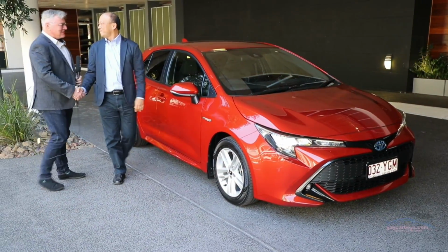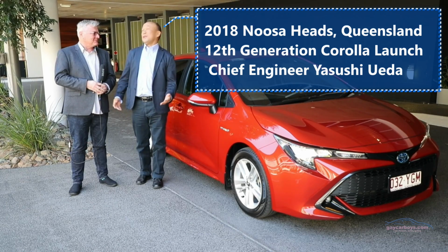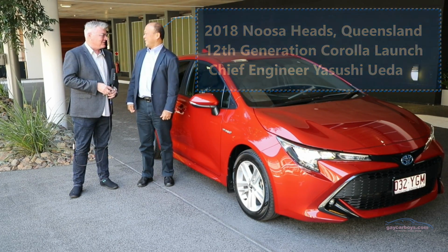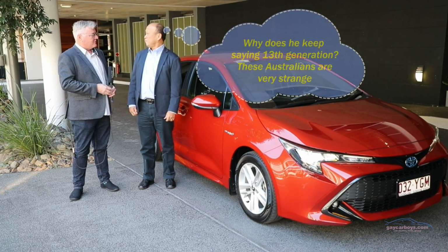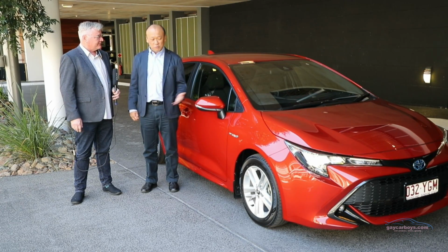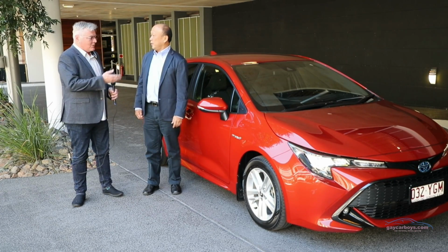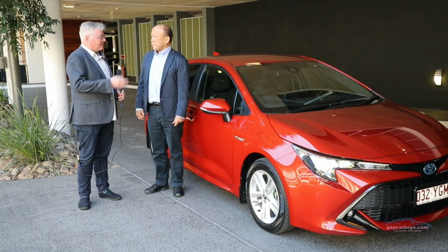Welcome to sunny Noosa. Thank you very much for coming. What do you think? It's very nice weather and a very good place to visit. Yeah, I love this place. You're welcome anytime. Thank you very much. What can you tell us about the new 13th generation Corolla? 12th generation Corolla. Yes. Very nice. Yeah, very nice. Nice looking. Hatchbacks, nice looking, and also improve the dynamic performance so much. Now we've improved the ride and handling. We've improved the suspension. Yes. Can you tell me about the suspension?